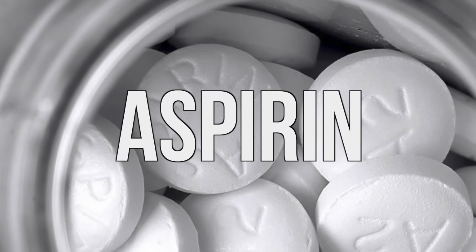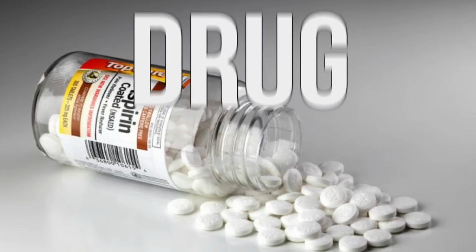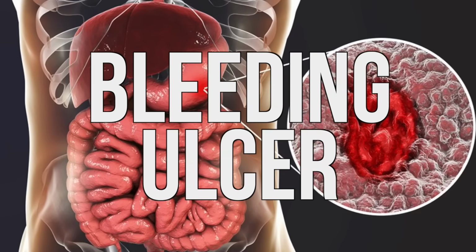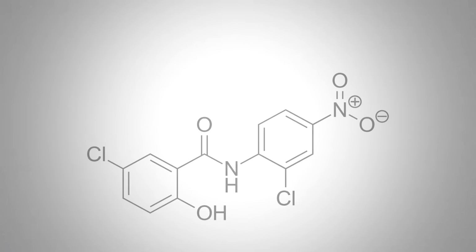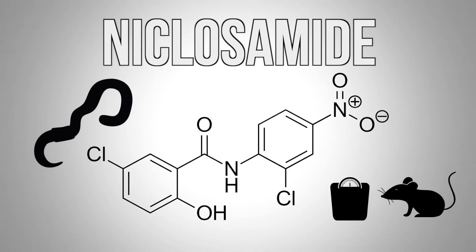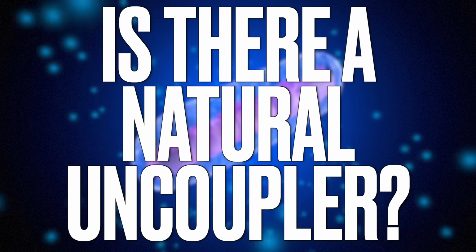Now, aspirin, by the way, is another mitochondrial uncoupler, which I'm not going to recommend, even though it may help you lose a little weight, because it's a drug and it causes side effects like a bleeding ulcer. But other than that, it's perfectly fine. Now, there's another drug called niclosamide, which is a dewormer, and it's also been tested to help lose weight in mice studies. I don't think they repurposed it for a weight loss medication, but it too does what's called mitochondrial uncoupling. Now the question is, is there a natural mitochondrial uncoupler?